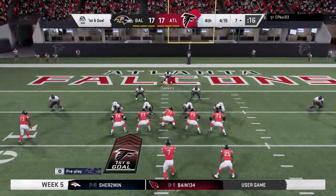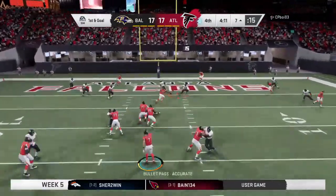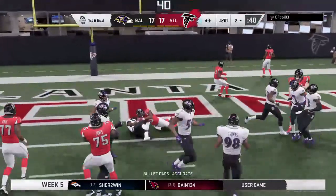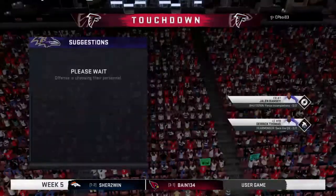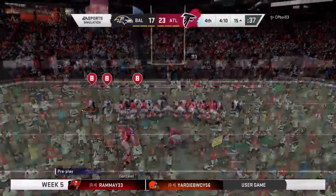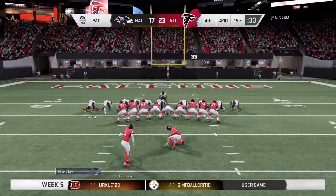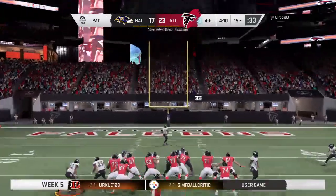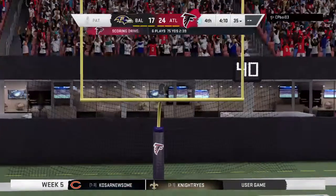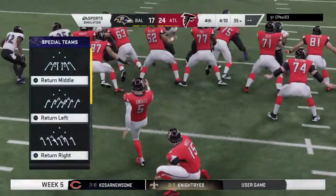A field goal could get him the lead, but it might not be enough here as they come up on first and goal. The quick slant caught, and he'll take it into the end zone. Touchdown, Atlanta. A 7-yard touchdown grab. And they're able to break the tie and move out in front here in this fourth quarter. Gonzalez good on the extra point, and they will take a 7-point lead.